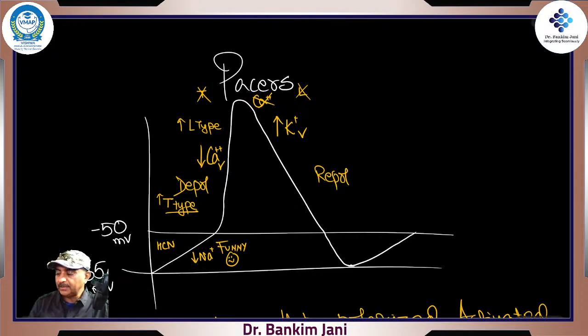In the case of pacers, there are three important things to be seen which are different from myocytes. One, pacers are like an electronic system. There is no physical movement. Myocytes contract, pacers never contract. They just send electronic signals, and that's why a few of the phases will be missing.